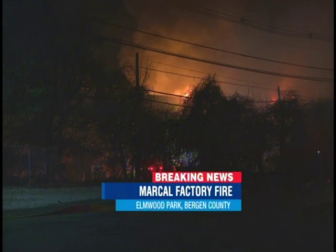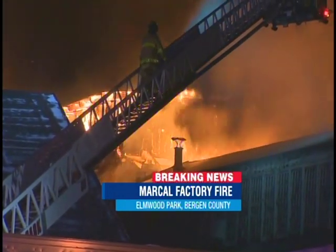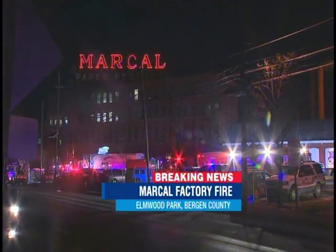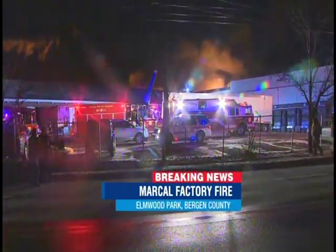The fire started about 5 o'clock in one of the buildings. They quickly got employees out and fire crews began arriving, but the wind spread this fire very quickly this evening. You've seen that Marcal sign. You see it there as you drive past 80. This is a landmark building in this area of the state. As you go to the bridge in the mornings on your commute and coming home at night, it's right there.